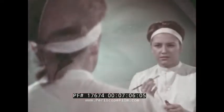Two light applications of mascara are better than one heavy application. Eyelashes should remain feathery, not stuck together.